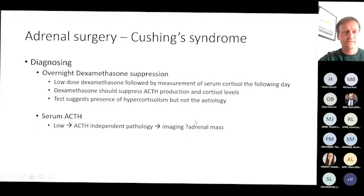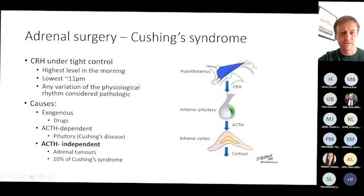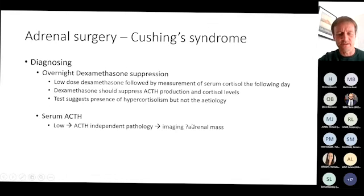So Cushing's syndrome is classically diagnosed on the overnight dexamethasone suppression test. A small amount of dexamethasone is given the previous evening, cortisol is measured the following day, and think about the feedback loop that we saw a moment ago on the axis. So there's negative feedback going from the adrenal cortex to the pituitary and the hypothalamus. That low dose of dexamethasone should suppress the ACTH and the cortisol levels.